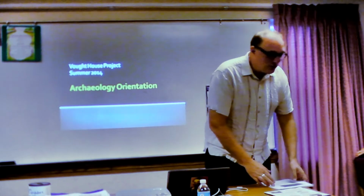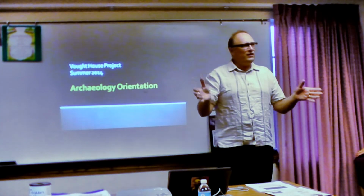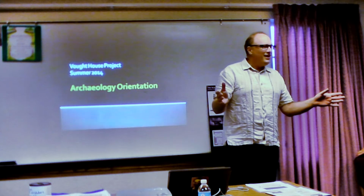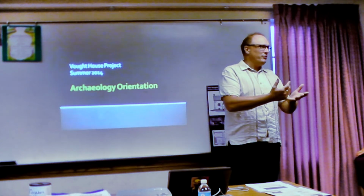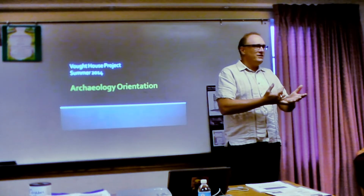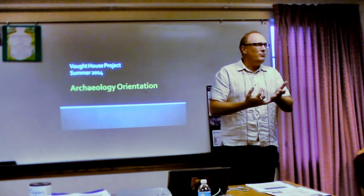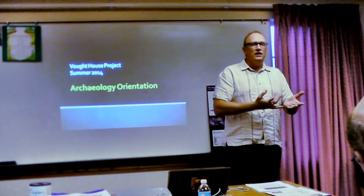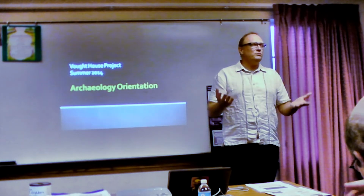So that's our research interest, and we're hoping that we'll be able to figure out from what we excavate this summer: is this house from the right time period when slaves were living at the Vought House site? Is there anything in the ground that would say, hey, this is unusual, this doesn't look like a European pattern, maybe it's something that's African in origin? Or anything else that can help us understand this house as a possible slave quarter.